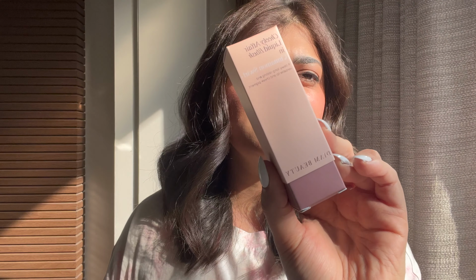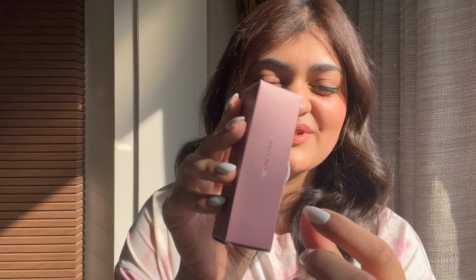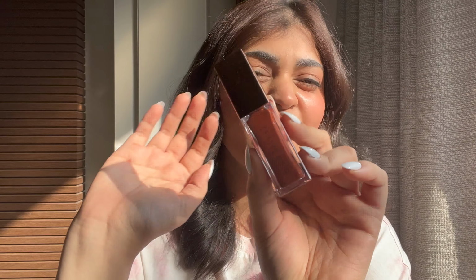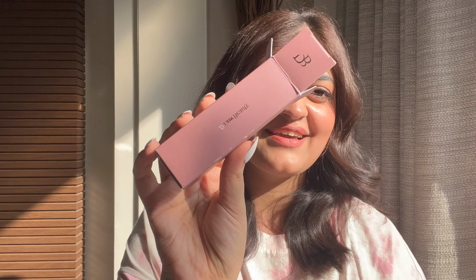First up is the Cheeky Affair liquid blush. I actually have one of these and it's so nice and pigmented. I hope it's this color because then will be great. Oh no! Okay, it's a brown shade. Not bad, but I was expecting it to be like this color. That's a little deceiving. Cute packaging.